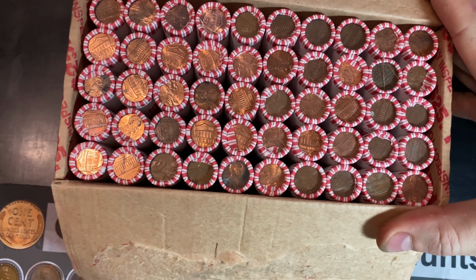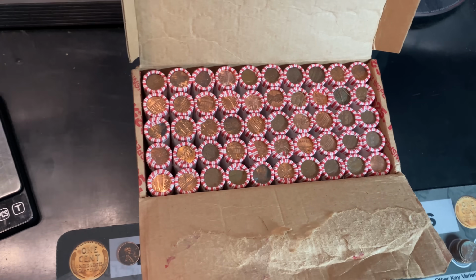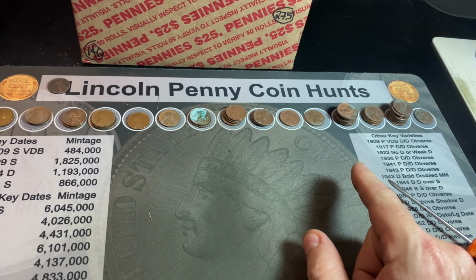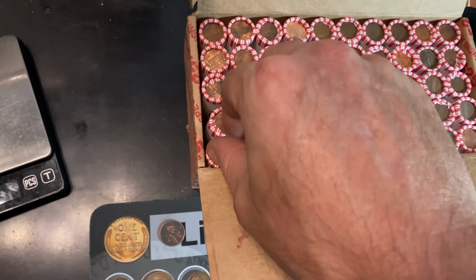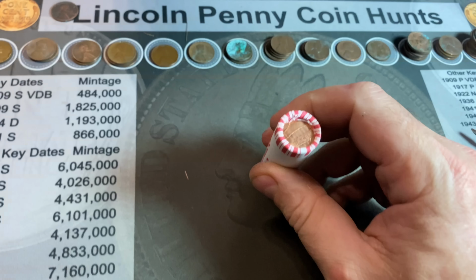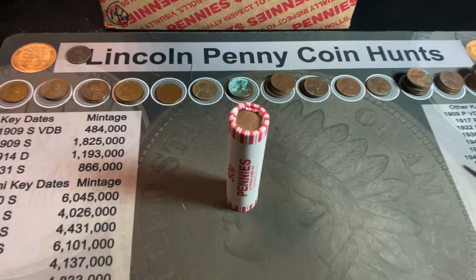Second box. I don't see any wheat cent enders. And as a matter of fact, that first box, despite having 45 wheat cents, not one was an end coin. All right, let's continue the hunt. See if we can get on some more wheat cents. The goal is at least 5 or something nice.